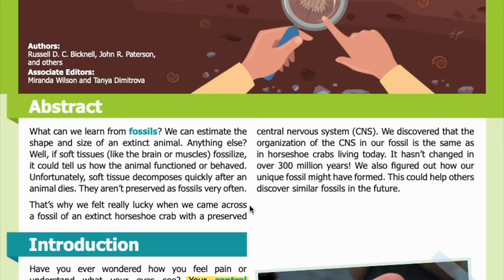That's why we felt really lucky when we came across a fossil of an extinct horseshoe crab with a preserved central nervous system, or CNS. We discovered that the organization of the CNS in our fossil is the same as in horseshoe crabs living today. It hasn't changed in over 300 million years. We also figured out how our unique fossil might have formed. This could help others discover similar fossils in the future.